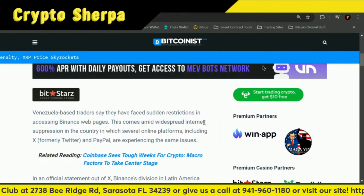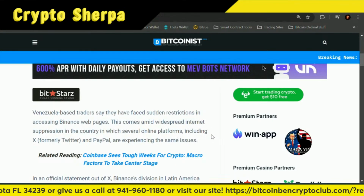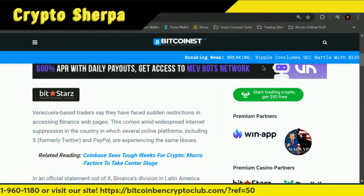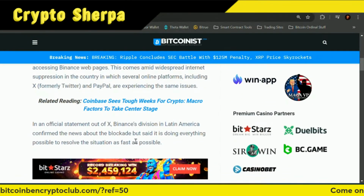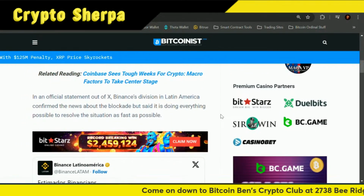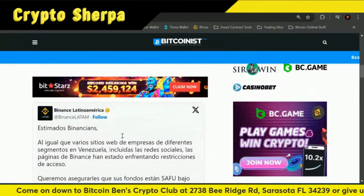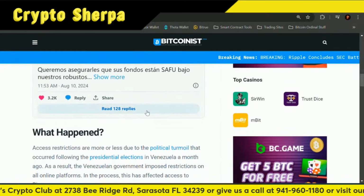This comes amid widespread internet suppression in the country, in which several online platforms, including X, formerly Twitter, and PayPal, are experiencing the same issue. Now, in an official statement out of X, Binance's division in Latin America confirmed the news about the blockade, but said it is doing everything possible to resolve the situation as fast as possible. Now, here is that tweet from them, which I did not get to be translated. Hopefully, I'll say it down below. I'll probably say it right here.